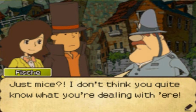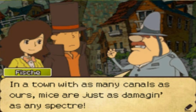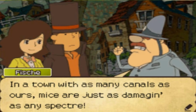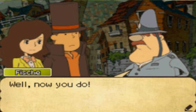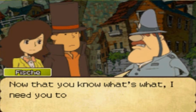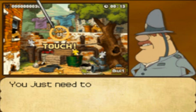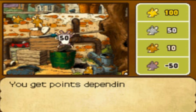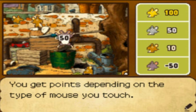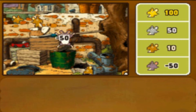Just mice? I don't think you quite know what you're dealing with here. In a town with as many canals as ours, mice are just as damaging as any specter. That's true. Oh, I didn't know that. Well, now you do. Now that you know what's what, I need you to help me out with a bit of mouse catching. You just need to touch all the mice that pop out of the various spots. You get points depending on the type of mouse you touch. Okay, so touch all of the mice except for Toppy. But if you touch Toppy, you lose points, so be careful.